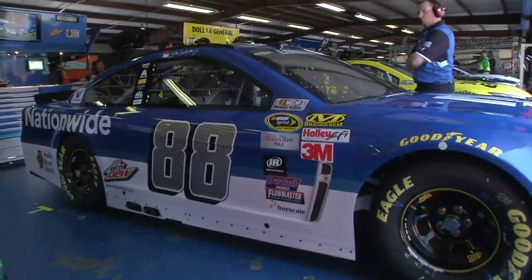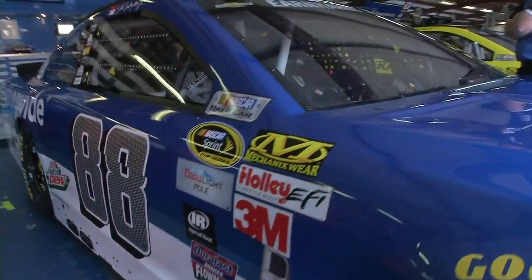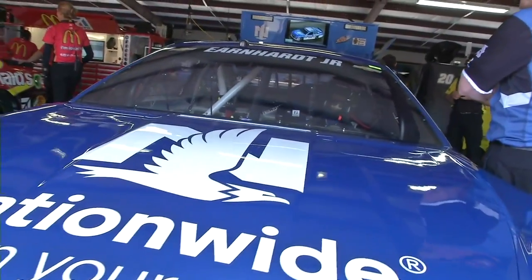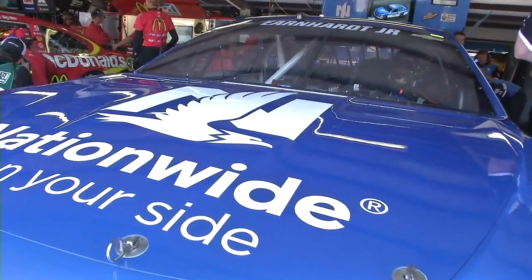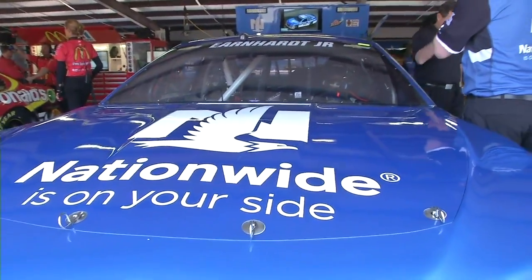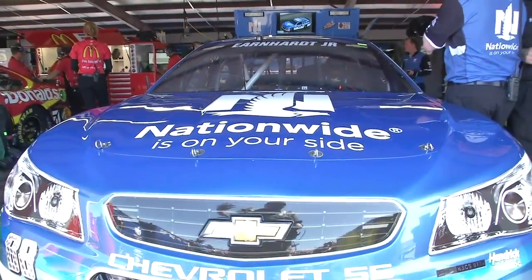There's the number 88 of Dale Earnhardt Jr., all strapped in this number 88 and ready to go. This guy has multiple wins here at Talladega. See, Buddy Baker in the 70s won here 3 times in a row. Dale Earnhardt Jr. has won here 4 times in a row.